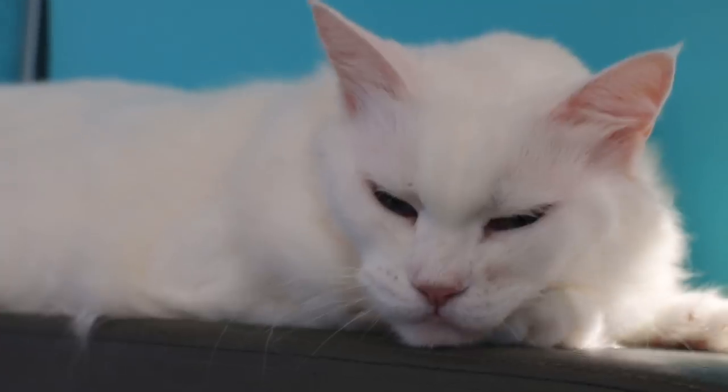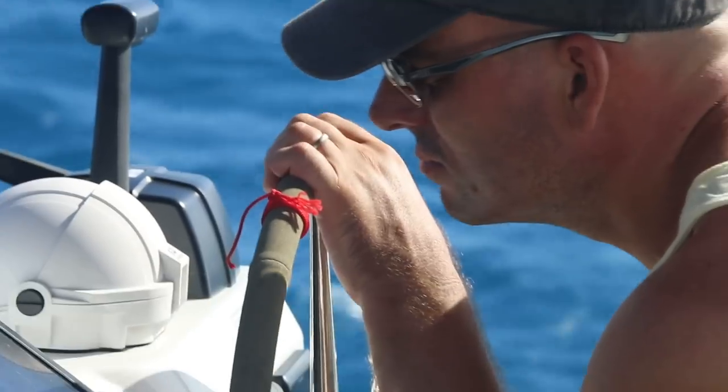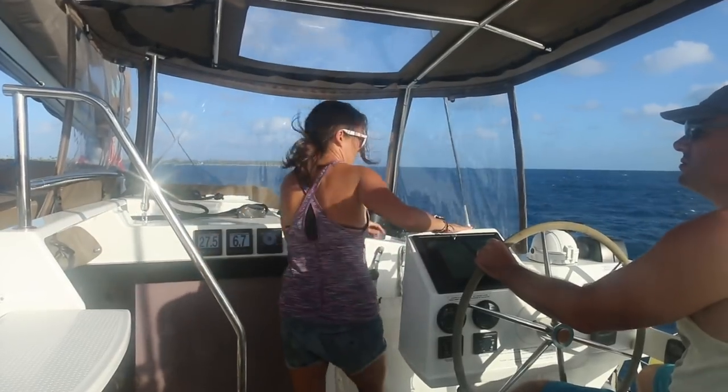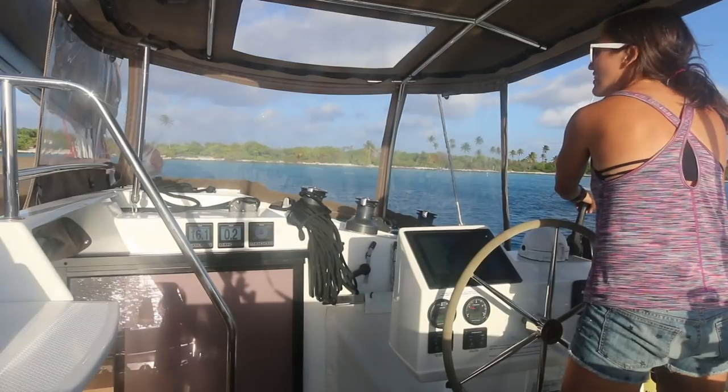Not fazed at all by this journey, are you? After a month in Fakarava North, we've arrived at Fakarava South. We came so far, a whole 15 nautical miles.